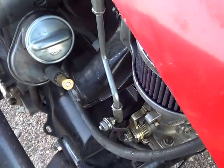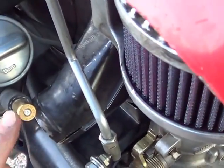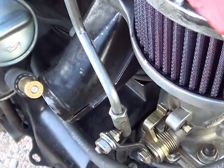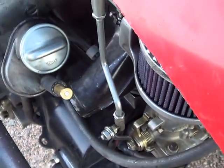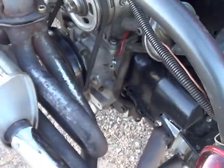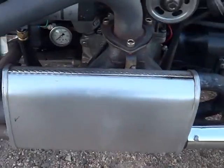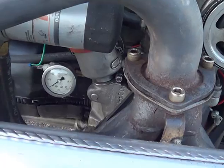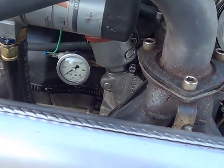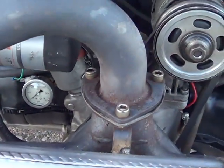Yeah, got my rifle shell here to block the crankcase vent from the top. Got my glycerin filled oil pressure gauge there. Should have checked that before I shut it off, but ain't worried about it.